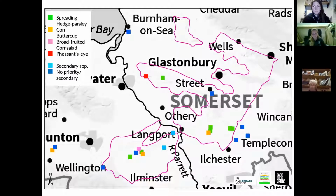So this is a map showing you the areas that we've worked in. We've worked on 20 farms in Somerset. Seven of those farms were found to have spreading hedge parsley, three corn buttercup, one with broad-fruited corn salad, and one surprise pheasant's eye finding, which we didn't expect in Somerset at all.